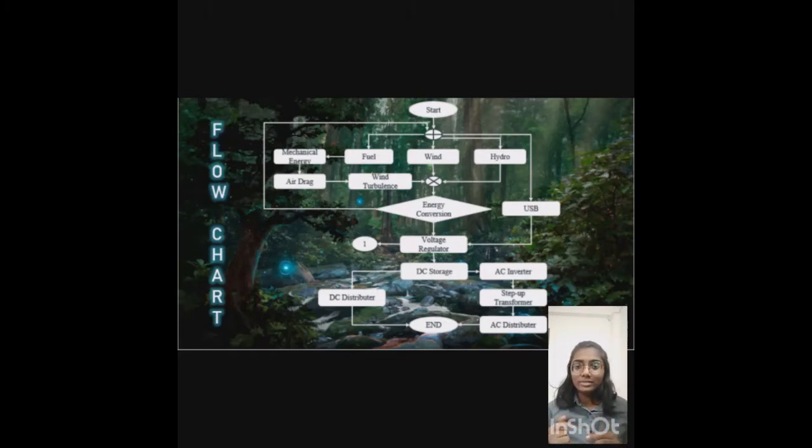The fuel will be converted to mechanical energy, and then the air drag is converted to wind turbulence where it goes to the energy conversion part. Once the energy is converted, it goes to the voltage regulator to stabilize it and to send to DC storage. Okay, now once it's at DC storage, there are two choices. Either it is used as a DC distributor or converted to an AC distributor using the AC inverter and then step up transformer.